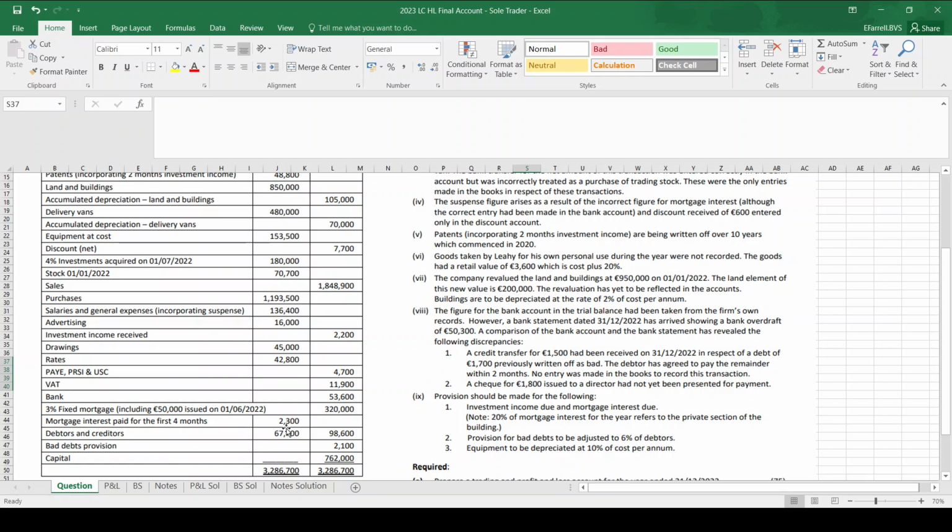But it's slightly trickier here because I have to work it out for the first 4 months, and then I'm going to have to work it out for 1 more month, the 5th month, and then after that it's going to change again for the next 7 months. Okay, so we'll have a look at how that's going to work.